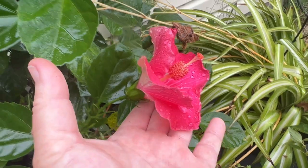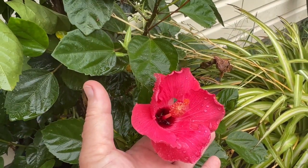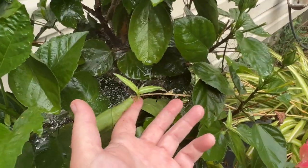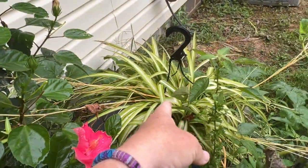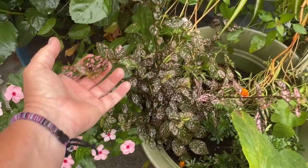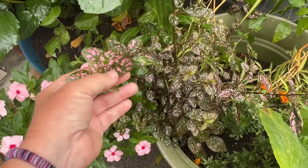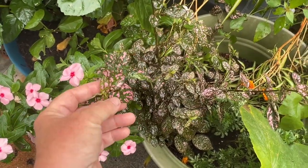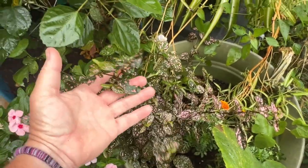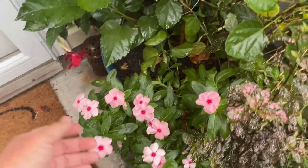One of the last flowers that's blooming. This hibiscus has done well. This is the spider plant that's just kept having babies all year. This thing is tall. I don't know what this is called. Mom probably knows. We both got one, or a couple of these. And this is about 2.5, 3 feet tall now. The vinca's doing really well.